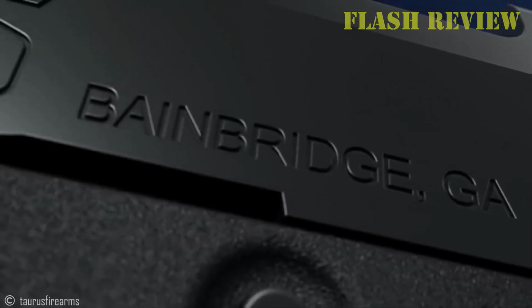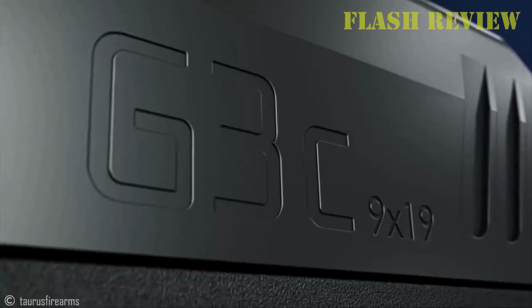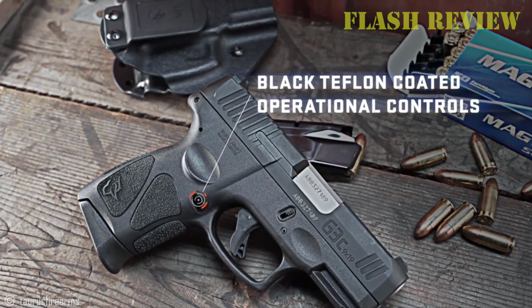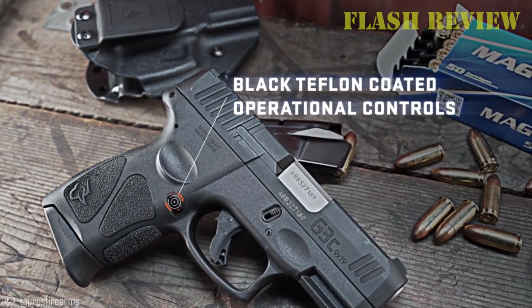A lot of people like to claim Taurus makes good revolvers, but bad automatics. In my experience, the opposite is true. Their automatic pistols seem to be much more reliable than their revolvers.